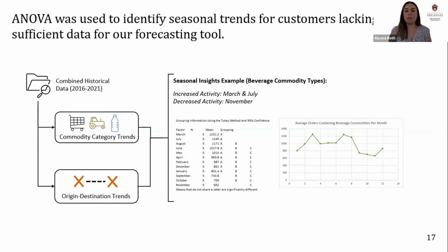So to start this, we went ahead and created a combined data set that included all orders that shipped one of the commodity types that I mentioned earlier, as well as their origin and destination regions, so that we could use that for any further analysis. With that data set, we ran a one-way ANOVA test, or an analysis of variance test, as well as a Tukey HSD test to determine if the total number of orders per category were in some months statistically different than others.